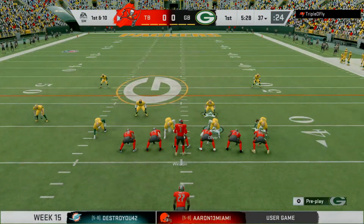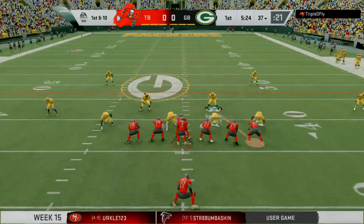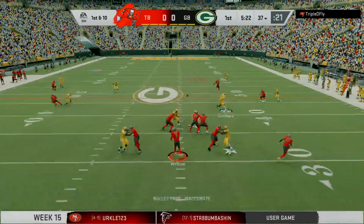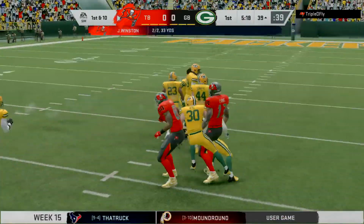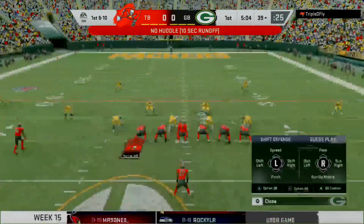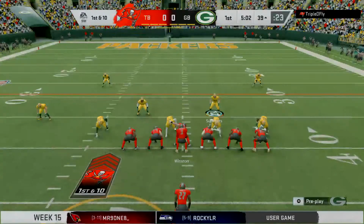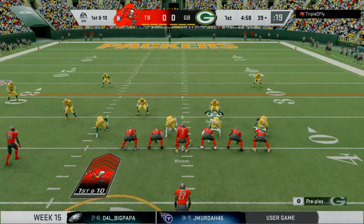Line of scrimmage, the 37 on 1st and 10. Pick it up. Winston. He finds his tight end Howard. That's complete. That one goes for 24 yards. So into Packer territory now. Here's 1st and 10 at the 39-yard line.